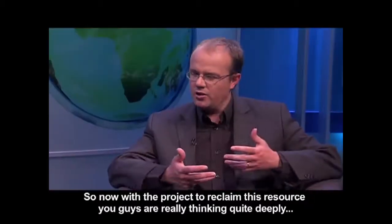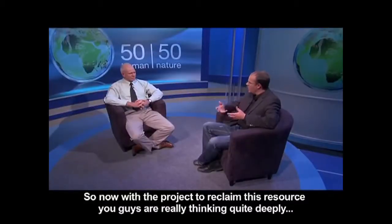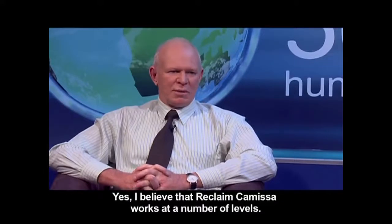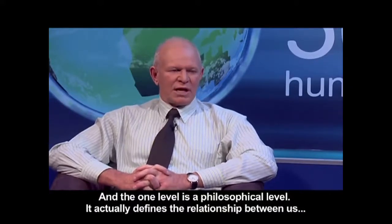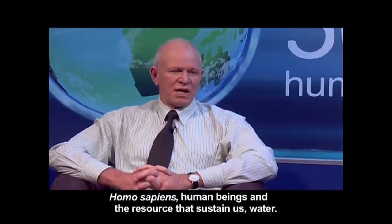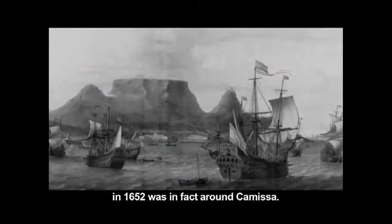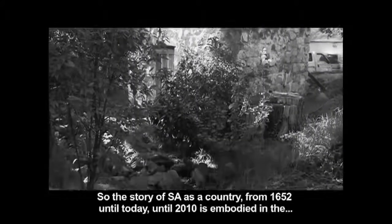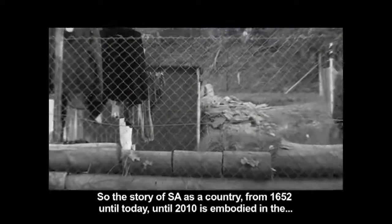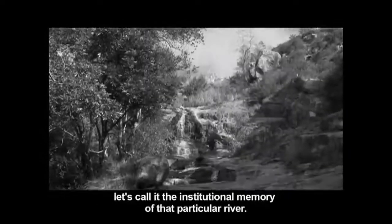And so now with the project to essentially reclaim this resource, you are really thinking quite deeply about the way that we interact with our water in the country. Yes, I believe that Reclaim Camissa works at a number of levels. At one level it is a philosophical level. It actually defines the relationship between us, Homo sapiens, human beings, and the resource that sustains us, water. The very first development that happened in the country when European settlement happened in 1652 was in fact around Camissa. So the story of South Africa as a country from 1652 until today, until 2010, is embodied in, let's call it, the institutional memory of that particular river.